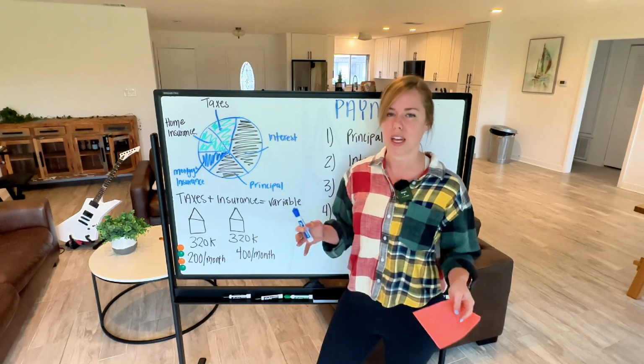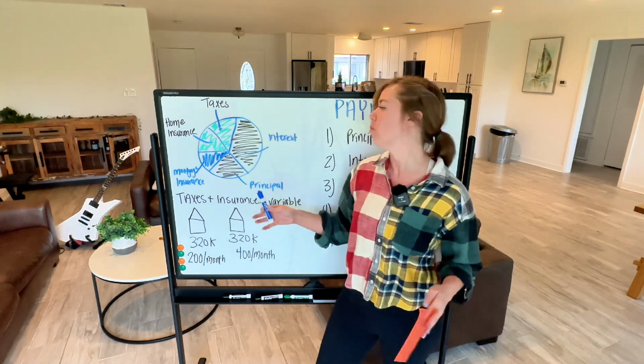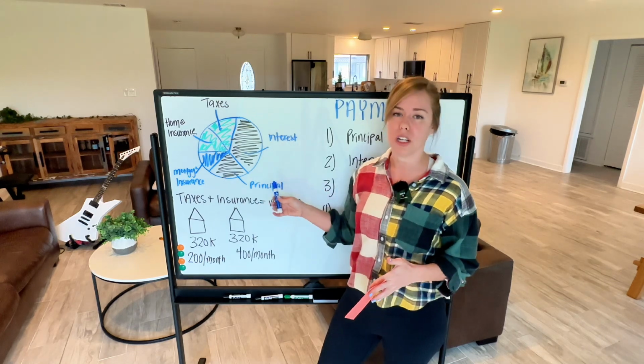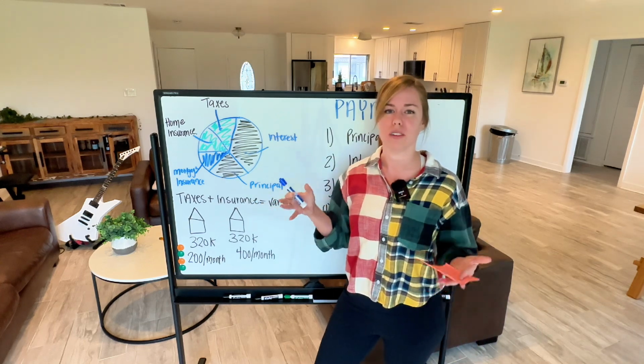And that's why when we're looking at different loan options, because the taxes and home insurance are a variable, we mainly want to look at how your loan affects your principal and interest, and also the mortgage insurance as well. Now let's go over the different types of loan products.